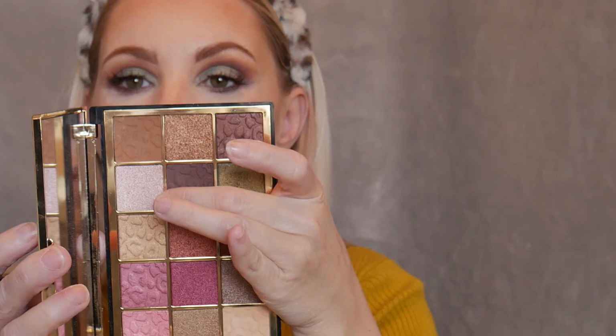So I'm just going to take a Morphe G20 brush and I think I'm going to go in with this pink here for my inner corner and see how that looks. That's really pigmented. I know it's only on the inner corner, but it looks really, really nice.